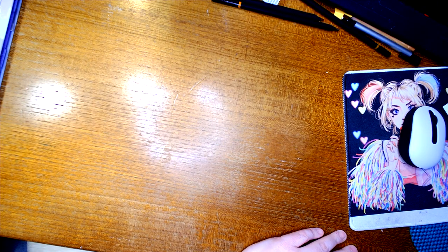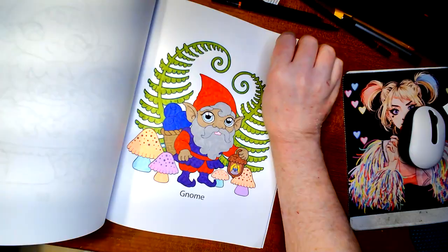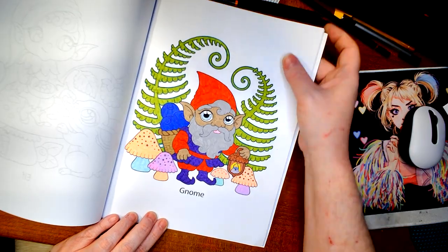Okay, here. Next book is 50 Mythical Miniatures by Camellia Angelova. And had an event for gnomes. And I absolutely love how this turned out. I love my gnomes. I think this is adorable.